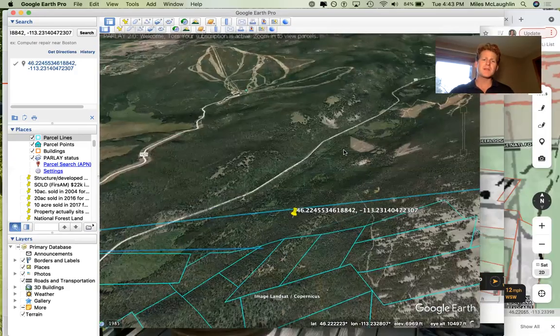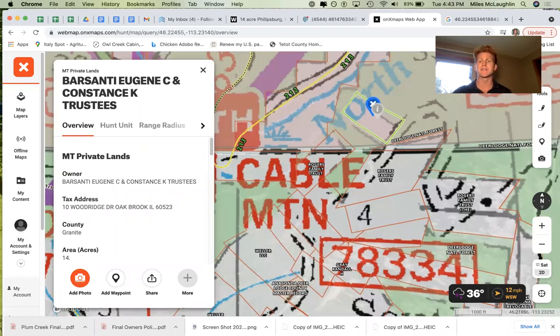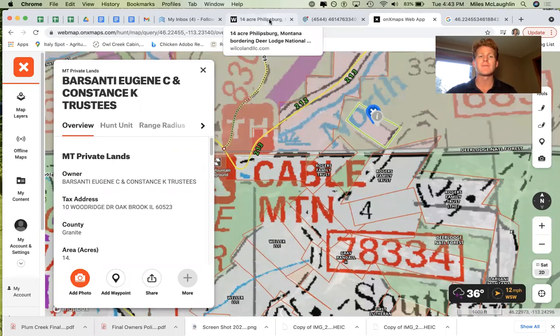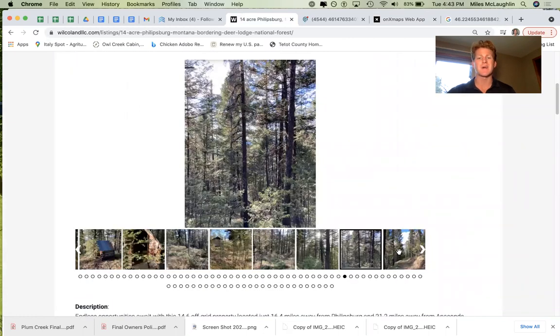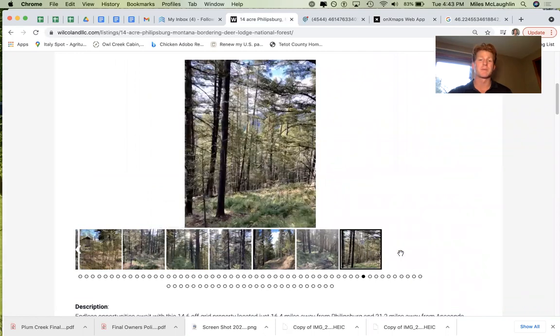Now I talked about access. Like I said, use the app Onyx. Super helpful, right? You can see these roads on Onyx. You can follow your cursor, download the maps. I've got a blog on how to use it. I don't have much else to say on this property. We've got most of it posted inside the website listing. We've got the photos. I talked about maybe some of those buildable areas. I talked about the Forest Service road, a little bit about our business.